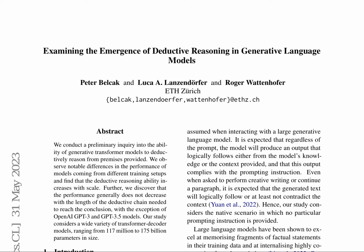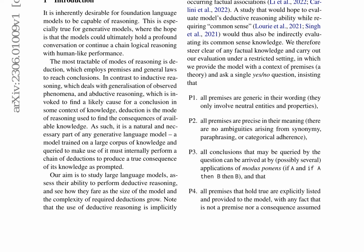The authors investigate the ability of generative transformer models to perform deductive reasoning from provided premises, observing significant differences in performance among models from various training setups. They find that deductive reasoning ability increases with model scale, except for OpenAI GPT-3 and GPT-3.5 models, which show a decrease in performance with the length of the deductive chain. The study considers a wide range of transformer-decoder models, varying in size from 117 million to 175 billion parameters.